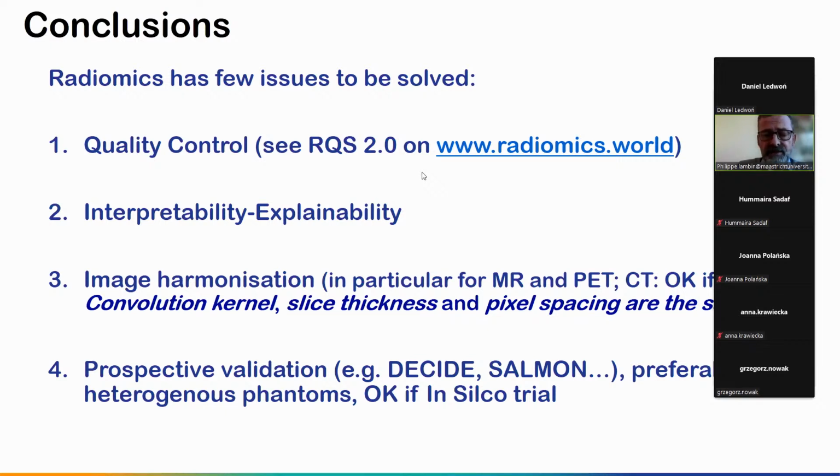So you're totally right. That's also what I said in conclusion number 3, that there are 3 factors, which for CT, for MRI is even more complicated. But for CT it is convolution kernel, slice thickness, pixel spacing. So in an ideal world, you would like this to be similar, so you can do like in a clinical trial. In clinical trials, there are inclusion and exclusion criteria. If the patients don't fulfill the inclusion criteria, they are not included in the analysis.